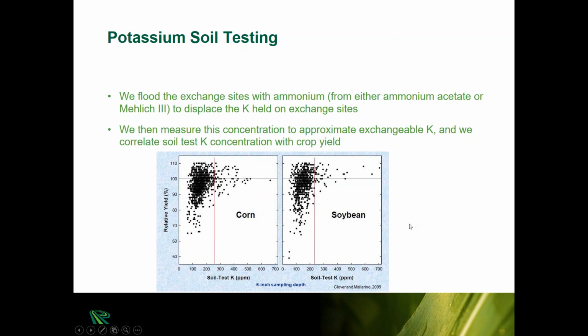What we're trying to determine is at what soil test level do I minimize the risk of having a yield decrease due to inadequate potassium supply. The first thing you probably notice from these scatter diagrams is not all of the data below where we establish a critical level is below the 100% relative yield. There are some experimental locations where we don't see much of a response to additional potassium.